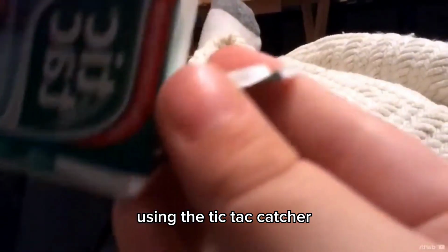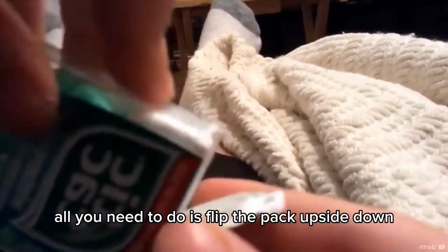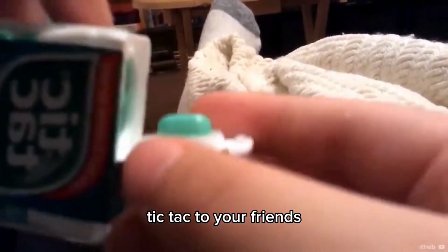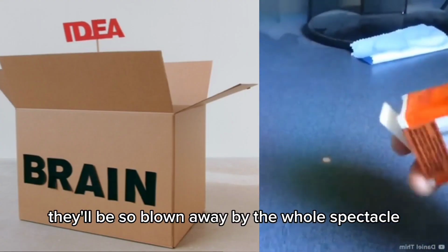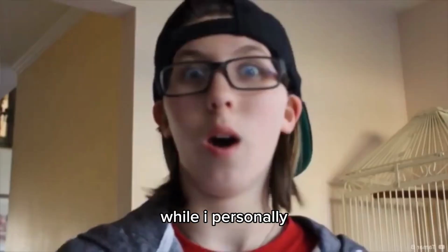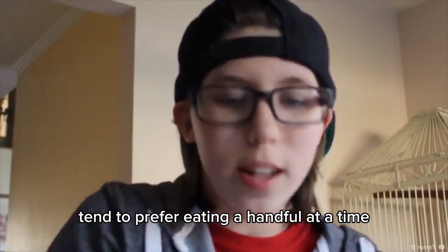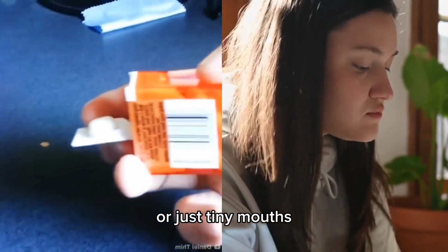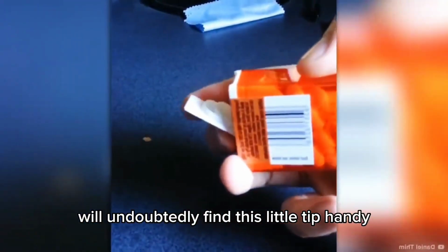Using the Tic Tac catcher, all you need to do is flip the pack upside down, open the lid, and you're ready to serve a single Tic Tac to your friends. They'll be so blown away by the whole spectacle, they won't even notice how stingy you're being. While I personally tend to prefer eating a handful at a time, those with a little more restraint, or just tiny mouths, will undoubtedly find this little tip handy.